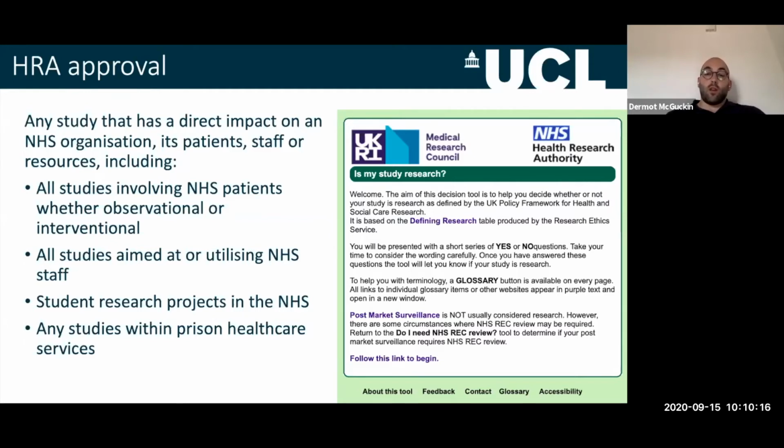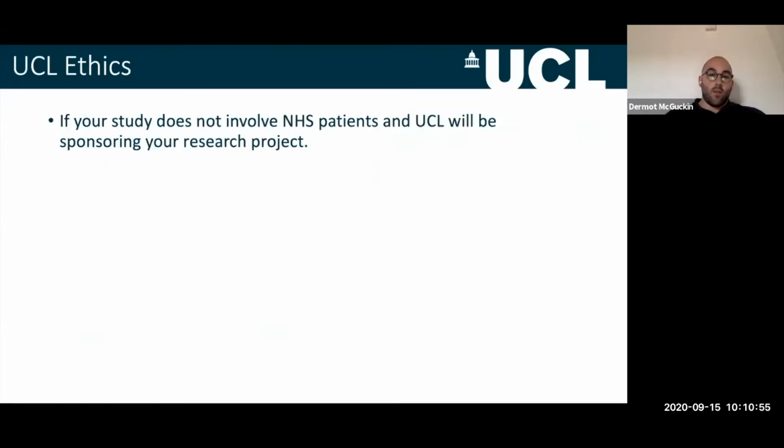And there's quite a good decision tool on the MHRA website, which will guide you through some questions to see whether you're going to need to get research ethics approval via the MHRA NHS route, or whether you could go through the University Academic Research Ethics Committee, or whether your study is actually a service evaluation or a clinical audit, and therefore doesn't need ethics. So that's a good starting point, using that website tool.